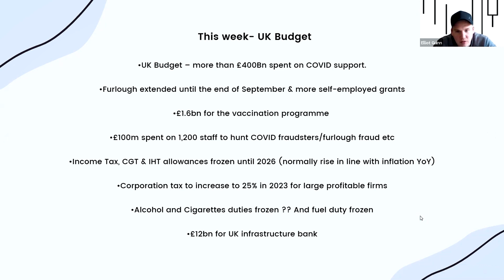They also extended the fuel duty freeze period, and then they've announced 12 billion for a UK infrastructure bank, which is quite an interesting one, quite a good one. I think it's definitely needed, more investment in the infrastructure in the UK, especially the broadband speeds we get here, which are atrocious, the railway lines, stuff like that.